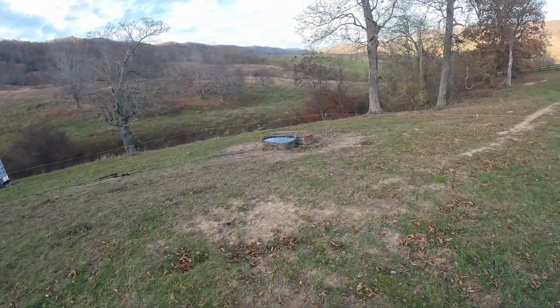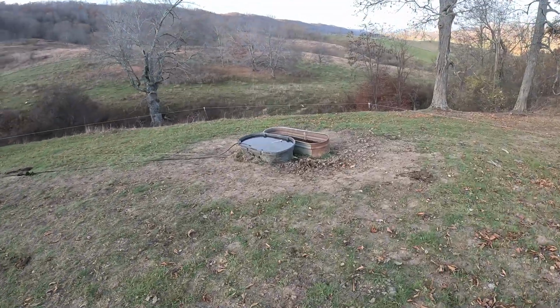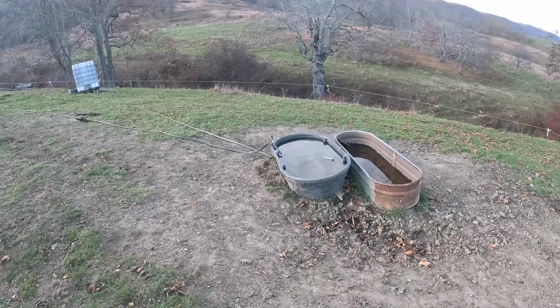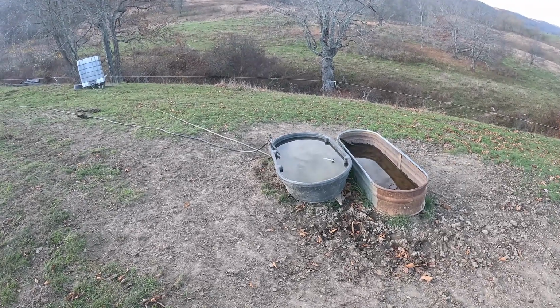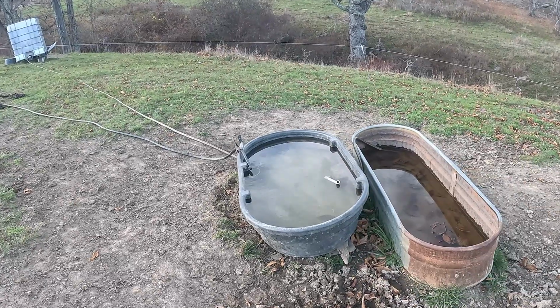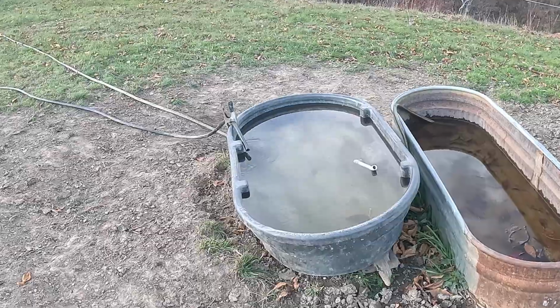So here we are towards the end of the day, and I set this up so we could fill up the waterers for the animals. That right there, that's a good flow. That is a very good flow. Now what's going to happen, it's going to keep coming out, it's going to flow over into here. Now that's weird. Why would it do that?